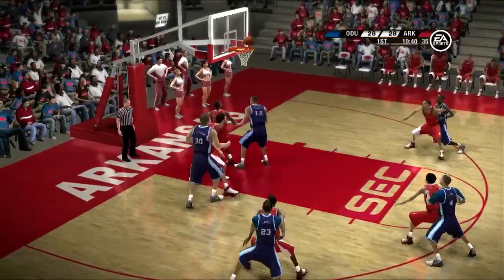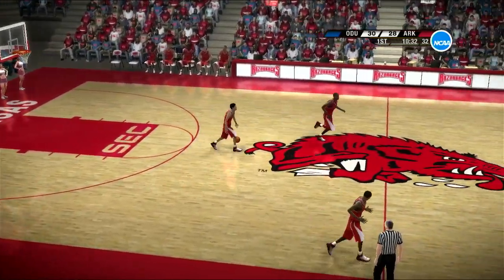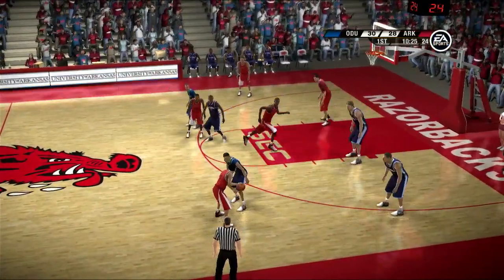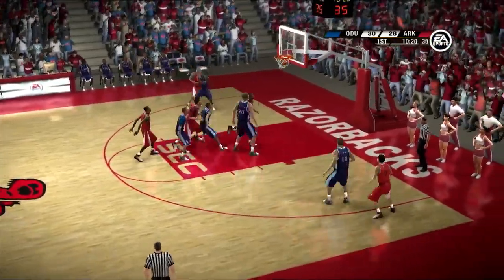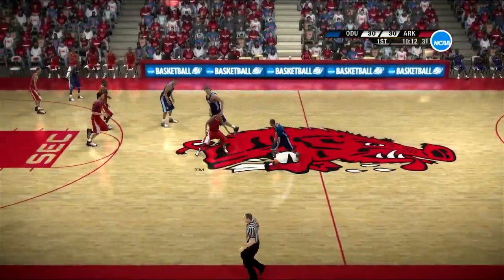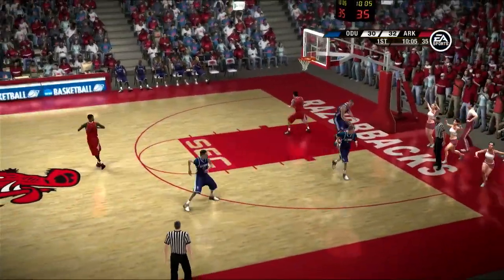Jump hook from the low block. That's a great shot. I don't understand why it's not utilized more often. It's so impossible to block that shot. Kicks it out. Now the high screen. Knocks it down. They strip him in a basketball. Got a little too fancy. Too much mustard there, baby.